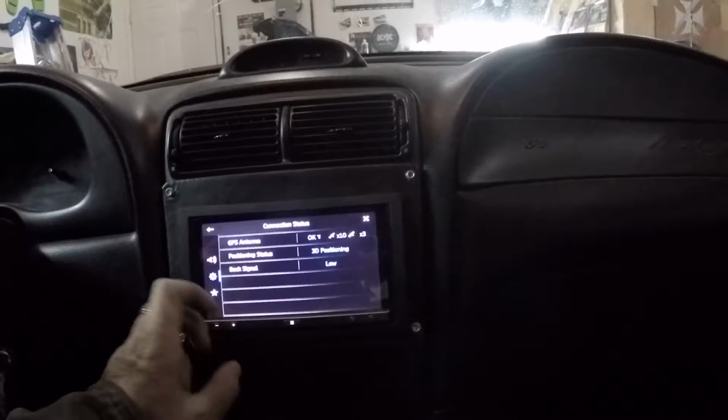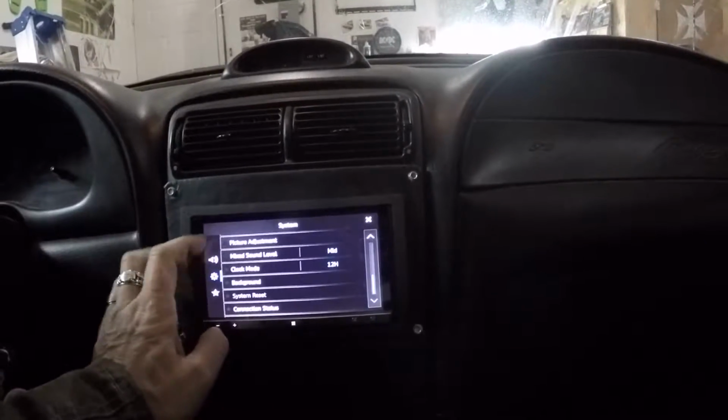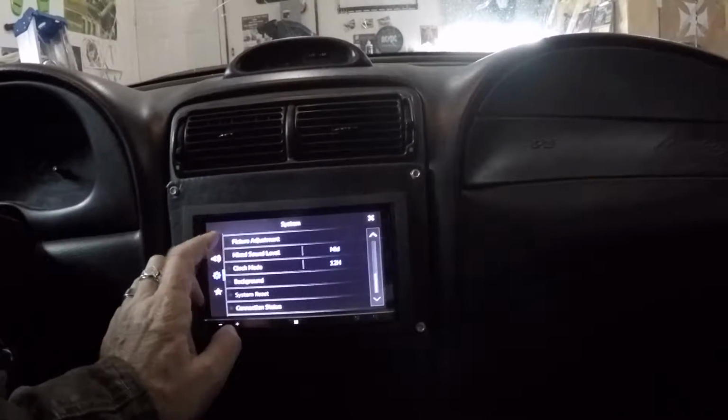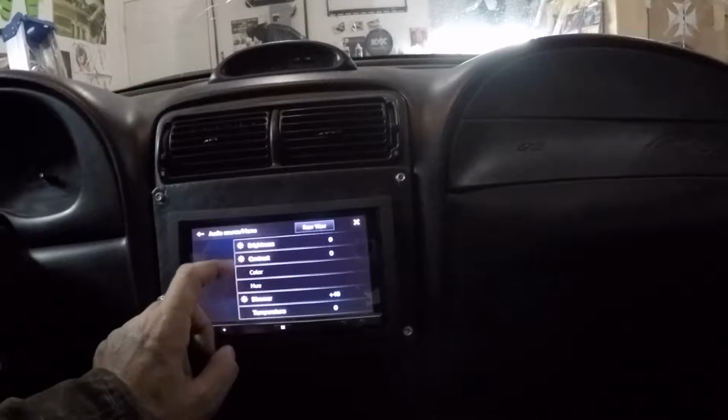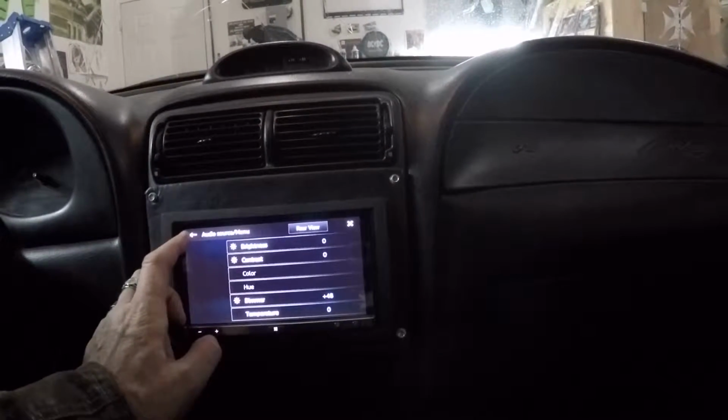Not sure what a lot of this stuff means, but nevertheless, let's go back one. Every time you go into a menu, you can obviously go back one right here. So now it says picture brightness, contrast, color, hue, dimmer, all those different things can be set as well.